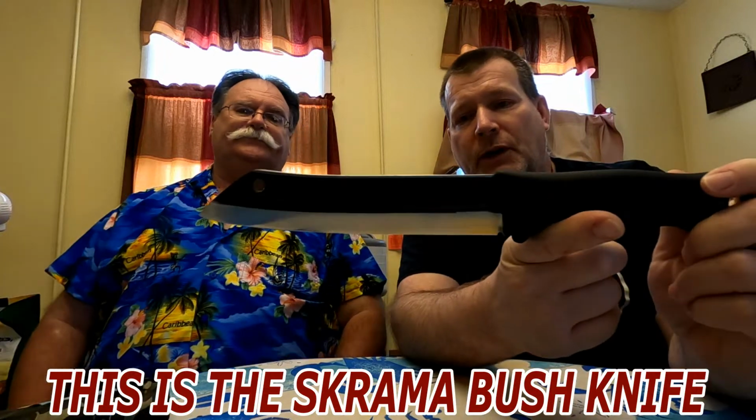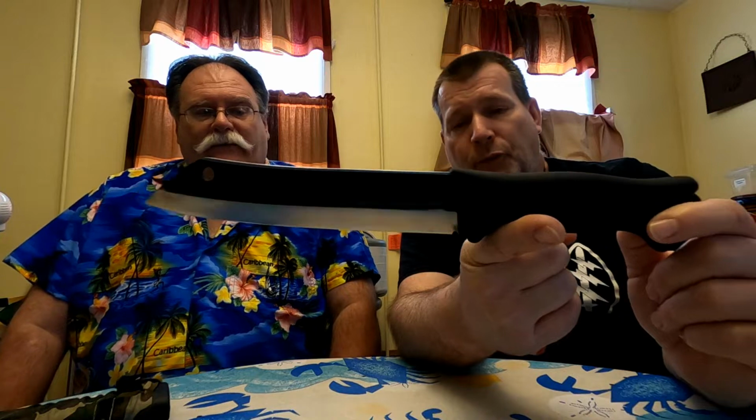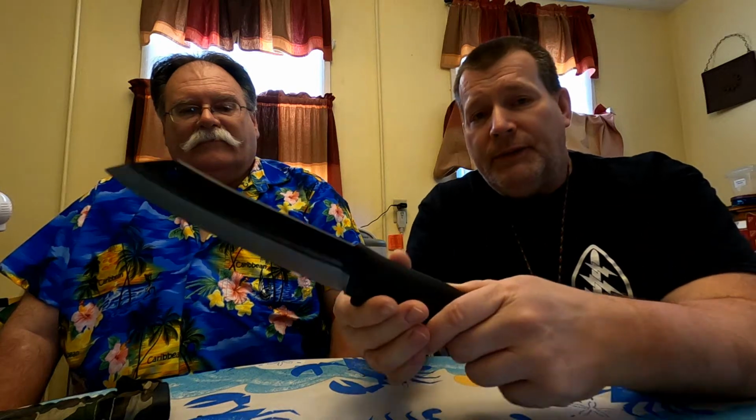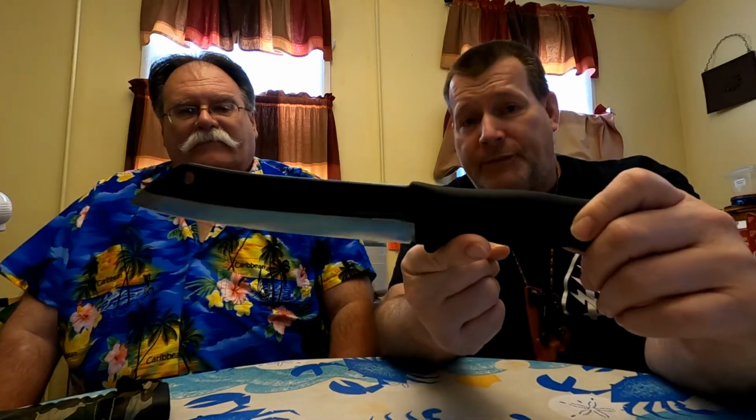This is the Skrama bush knife, the bigger one that Varusaleka sells. The 240, it's called, right? And I believe these are 80CrV2 steel. Really sharp spine, really sharp edge. The heat treats are always good with these. Now I know this because I have one of these and I've used it in the field. This is a badass knife for the field, okay? It is a chopper as well.